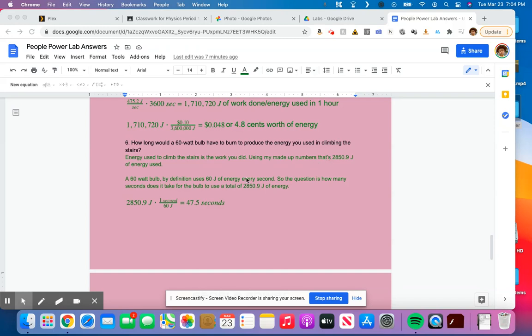So how long would a 60-watt light bulb have to be on to use 2,850.9 joules of energy? Well, 60 watts, again, means 60 joules of energy every single second. So the question is, how many seconds does that take? Here is my total energy times 1 second per 60 joules, because that's ultimately what the light bulb is doing. And I get 47.5 seconds is how long the light bulb needs to be on.